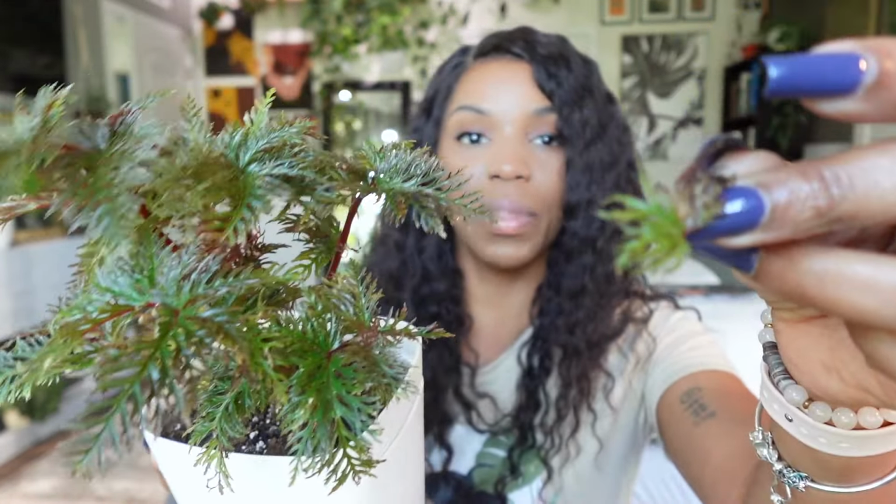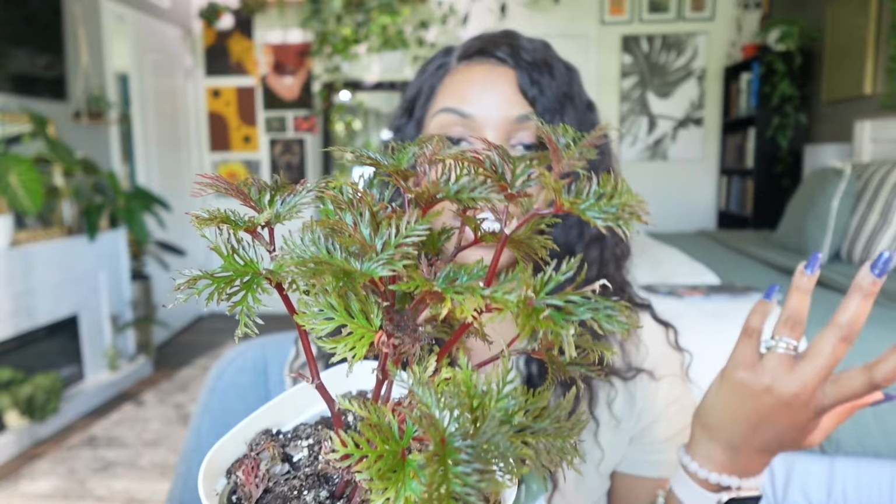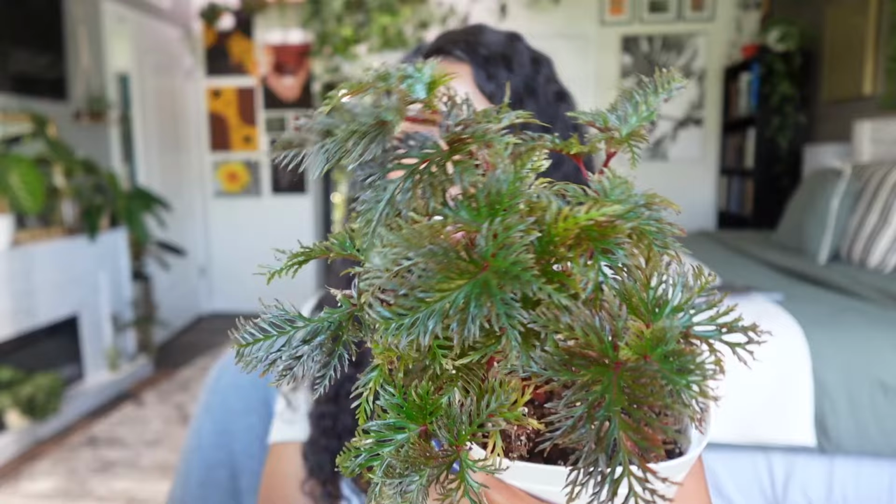I'm losing some leaves, so I don't know. It is still pretty new, so it could be the shock. And then of course I immediately potted it up into my naked root planter. I did that actually on the last video. So it's still, I guess, trying to adjust to things. At least that's what I'm hoping is going on here. But what do y'all think?